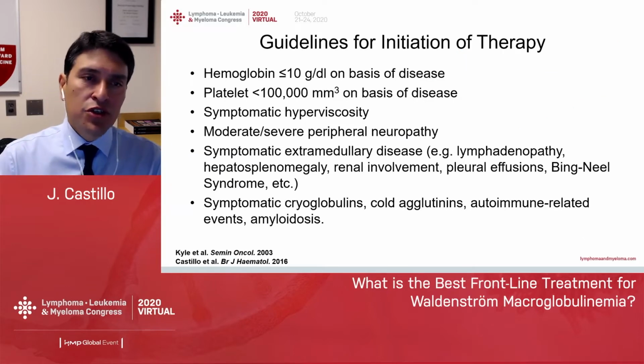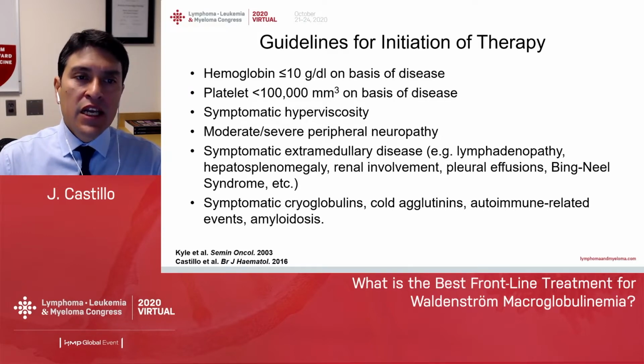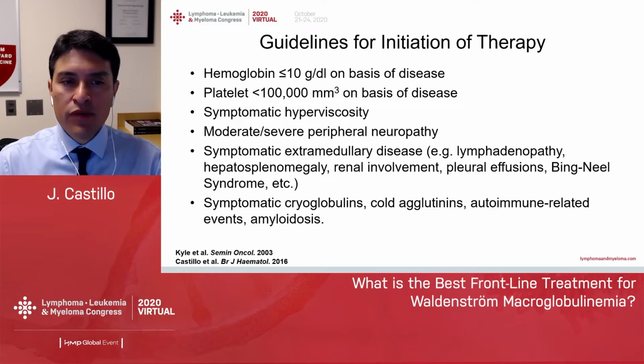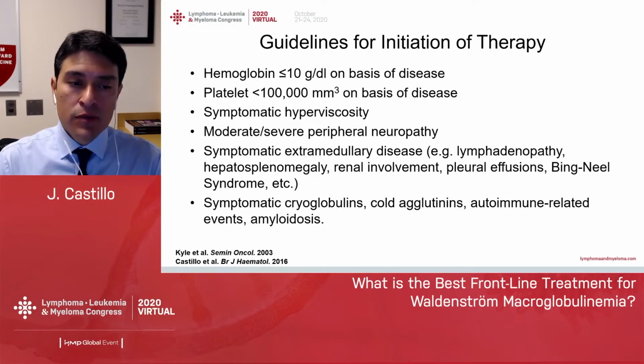We can guide our decision based on these guidelines. This was set up about 15 years ago, almost 20 years ago now. Anemia, symptomatic anemia, thrombocytopenia, symptomatic hyperviscosity, as well as moderate to severe neuropathy, and symptomatic lymphadenopathy, hepatosplenomegaly, renal involvement, effusions, Bing-Neel syndrome. As you can see here, the key is symptomatic.